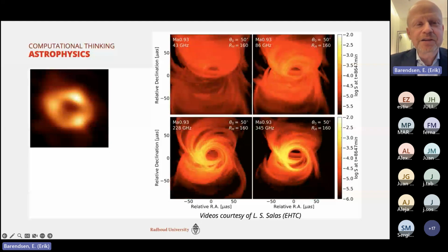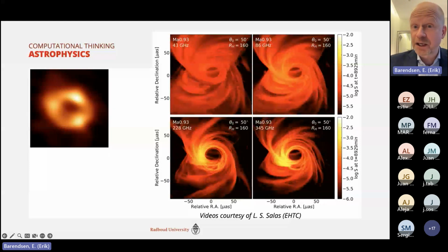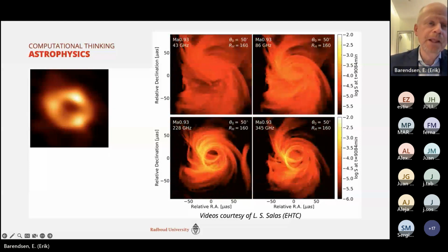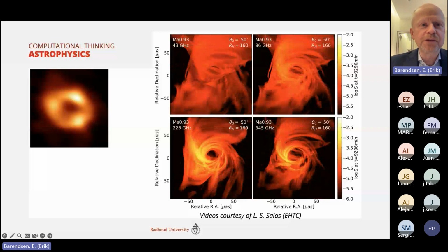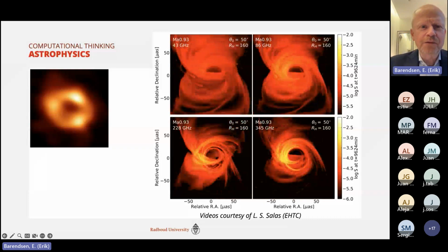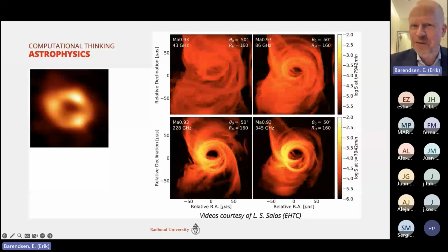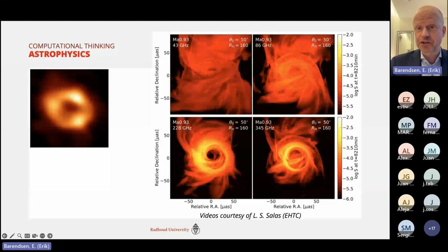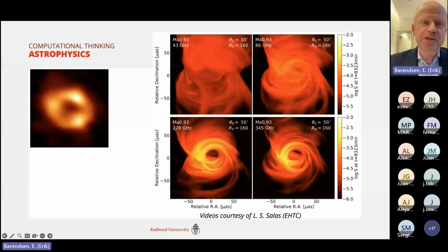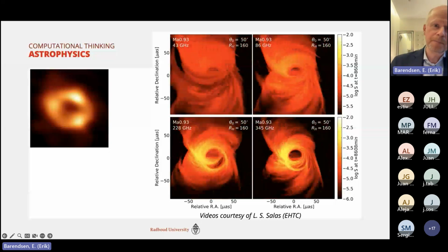And these things you can observe because they irradiate, they emit radiation that you can observe. So this is a simulation of such radiation, such movement of this material in different frequencies. So there are four frequencies, that's why there are four images. And you can see the dynamics of these movements and the intensity of the radiation. These are simulations, and astrophysicists use them to understand what is going on in this black hole.